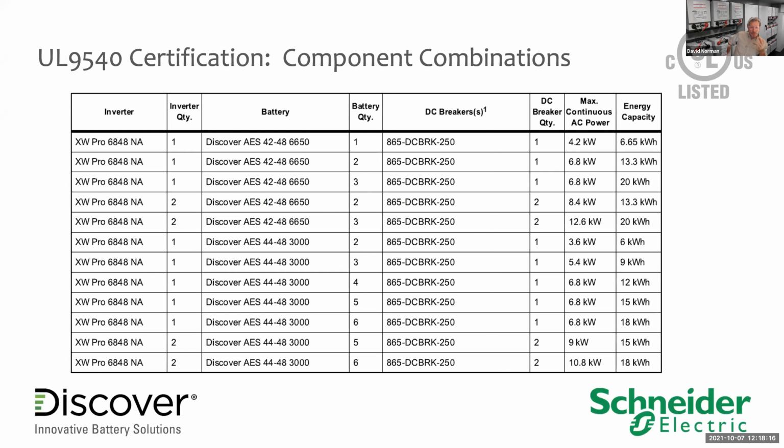Okay, so this is just to preface this before we go into detail with it. I don't want to steal Eric's thunder on this one, but this is basically a printout or extension of page 2 of the certificate of conformance that we had for the UL 9540 combinations between Schneider Power Electronics using the XW Pro and our battery combinations.